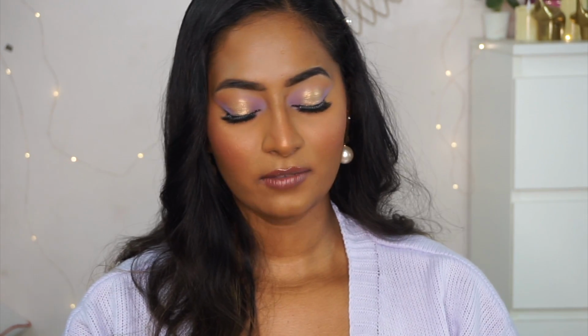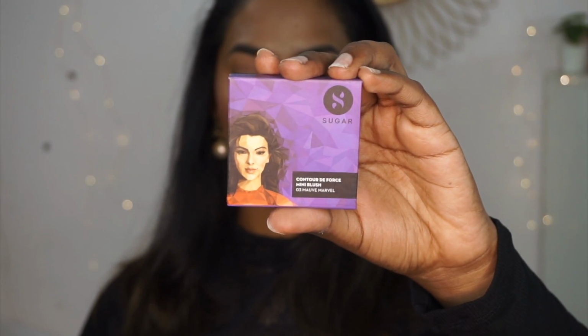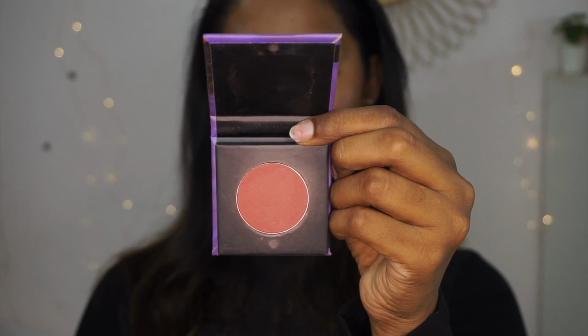Next blusher color from the same range is Mauve Marvel, which is another favorite of mine, which is like this deep, almost plum toned blusher. The finish and everything is exactly the same as the Salmon Superstar shade, completely matte, but again, even if you have a slightly deeper complexion than me, this particular shade Mauve Marvel will show up pretty well on your skin. And yeah, I really like this blusher a lot as well.